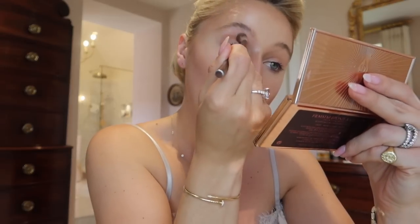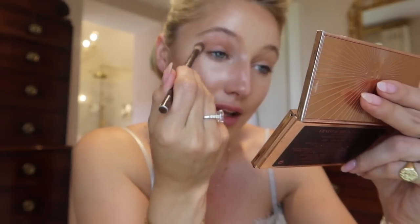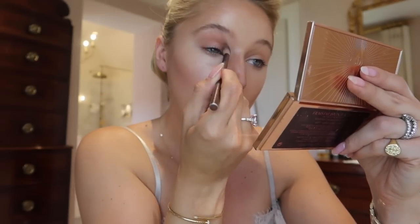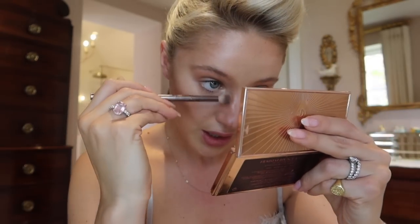So I'm just gonna take a blending brush, and this is Hourglass's number 4. A blending brush looks a little bit like this. And I'm gonna go in with the same bronzer, and I'm going to work it into the crease of my eyelid, and then just above it slightly. We don't want to take it down ever, we want to take it up. So you do this, and then you take it into the eyebrow. And then I'm just going to use a tiny bit and just go over the nose contour slightly. Just gonna do both eyes quickly.